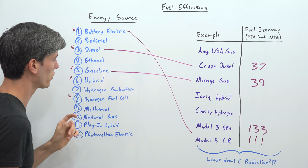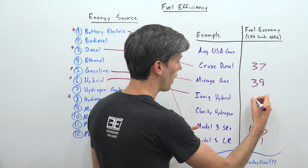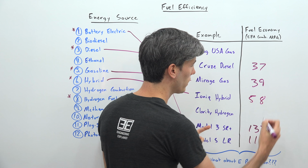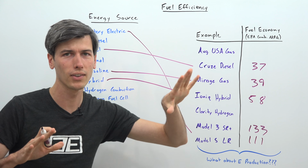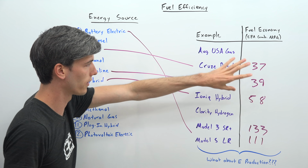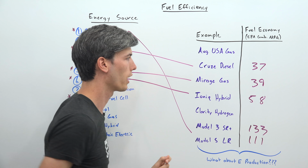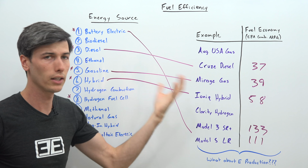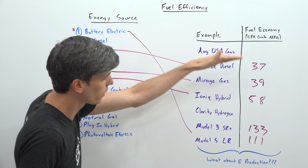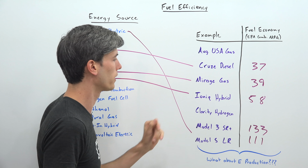That said, hybrids are still going to win. So we have the best hybrid here, the Hyundai Ioniq, which is getting 58 mpg. For the purposes of this video, we're just going to treat diesel and gasoline as the same because the numbers are pretty close. So we're just going to use gasoline with 39 mpg as our equivalent. If a diesel is capable of being better, then you can think of it getting closer to this hybrid region right here with the Hyundai Ioniq.